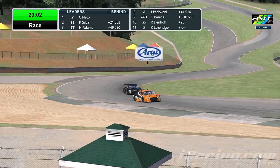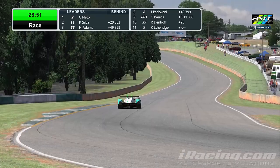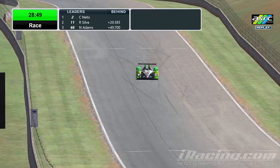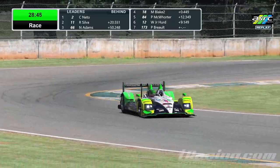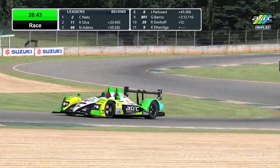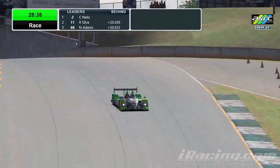Looks like Philip Breno had an issue. He is now in the pits. Now, he was the second place HPD at the time. Alright, here we go right here. He may have had an issue here. Now, this is a replay. I knew I went back at least a minute too far, so it should be interesting to see. Let's just check out what happened to him.